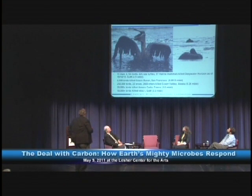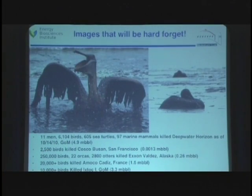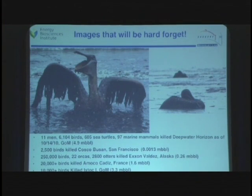So, these are images that are going to be hard for us to forget. And this one image has been downloaded from the web over 7 million times. And I don't know if this poor pelican survived. Maybe he did. But all oil spills are local, like all politics. So if we look at some of the major oil spills, including the Cosco Busan spill here in San Francisco, which was minuscule compared to all these other ones, 2,500 birds were killed. 6,000 birds, according to the latest count, were killed in the Deepwater Horizon. But Exxon Valdez, 250,000 birds, 22 killer whales, 2,800 otters, and God knows how many fish, okay? And that was only an order of magnitude lower than the Deepwater Horizon.